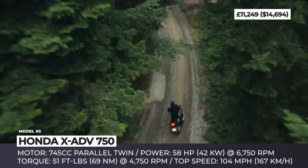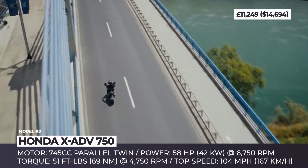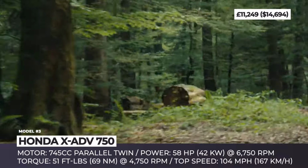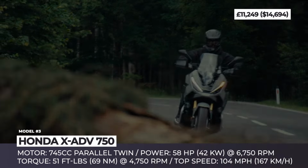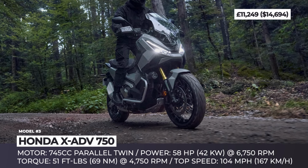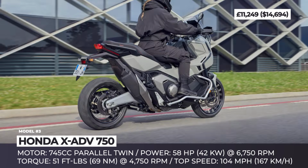The power still comes from a parallel twin motor with a 745cc displacement, a 57 horsepower output at 6750 RPM, a 51 pound-feet torque parameter at 4750 RPM, and a 104 mile/hour top speed capability.